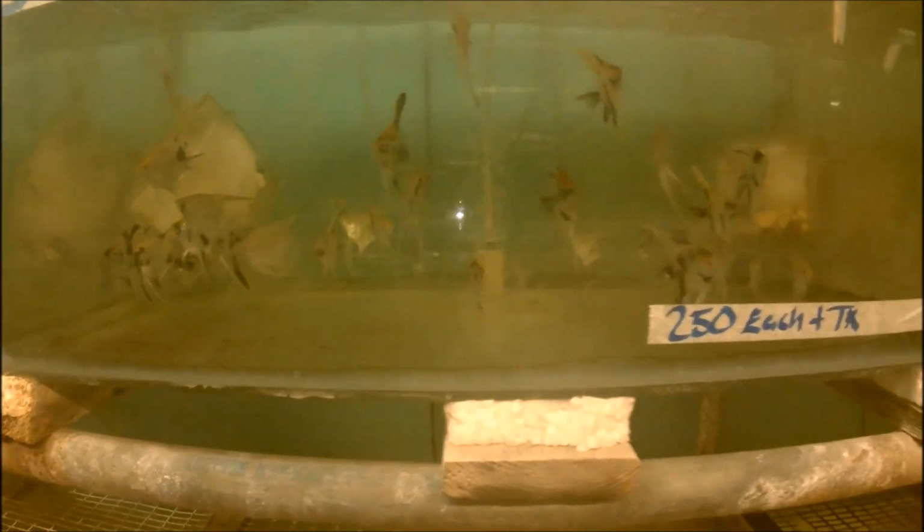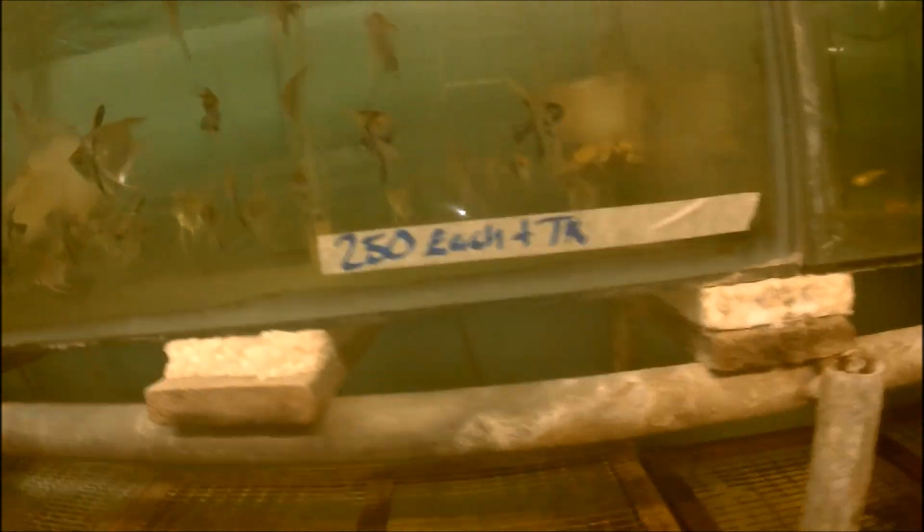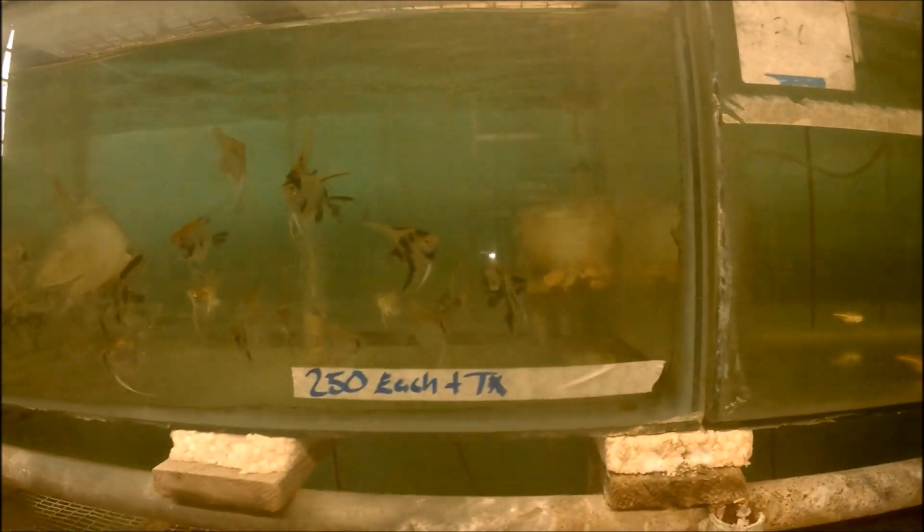Okay, so I have observed several species of fish going through this pet shop. Right, now the aquariums are stocked. You have three shelves, the lower, the middle, and the upper shelf. They have a lot of fish. They have angels. They have a lot of egg scatterers, tetras, different types of barbs, goldfish, several cichlid species, which I'll show you later.